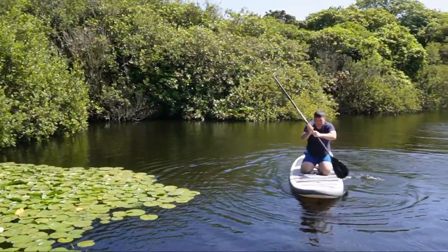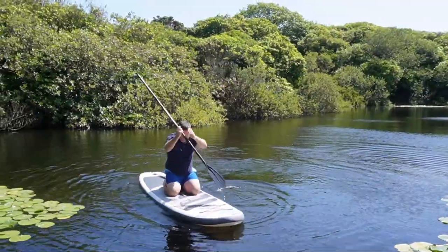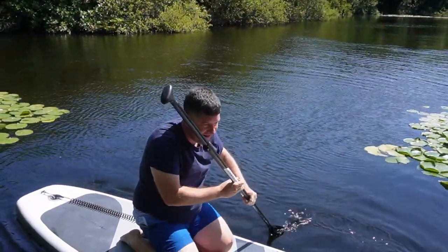Yeah, the concentration on your face. I mean, you're right, it's quite scary. Oh, that water's chilling. It's quite scary going over there, isn't it? Do you see what I mean?